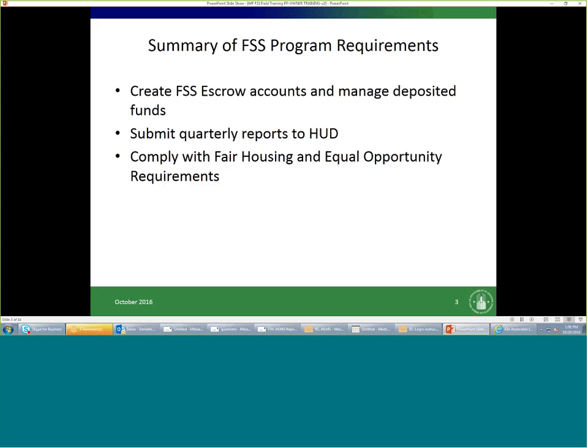So FSS is a great employment asset building program for our residents. It's unique in that when our tenants' earned income increases due to participation in the program, families save additional amounts in an escrow account. And that's the premise of it and one good incentive that you can offer to your residents.